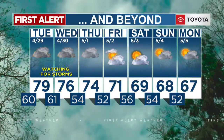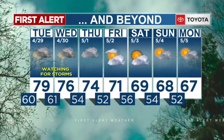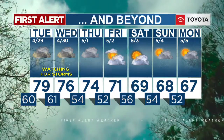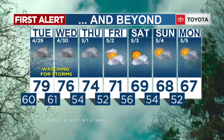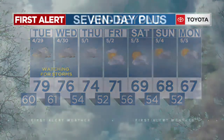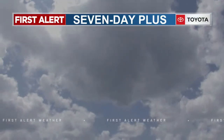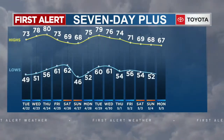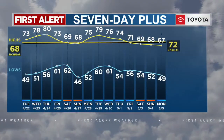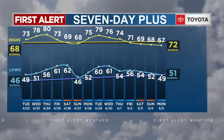Okay, then May 1st, 74. Notice the high temperatures do begin to trail off into the 60s, and by the time we get into the 5th of May, that 67 is colder by a little bit than normal, cooler than normal, I should say. And so here's the graph that shows you all 14 days on the highs and lows. There's 28 temperature forecast numbers there.